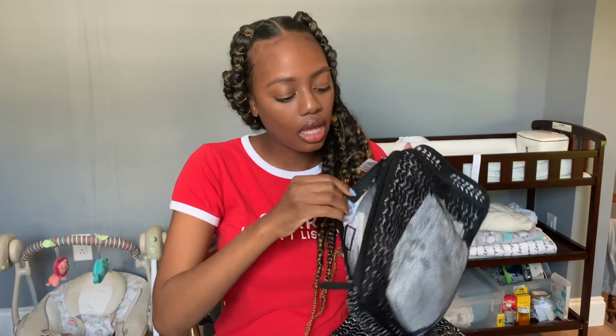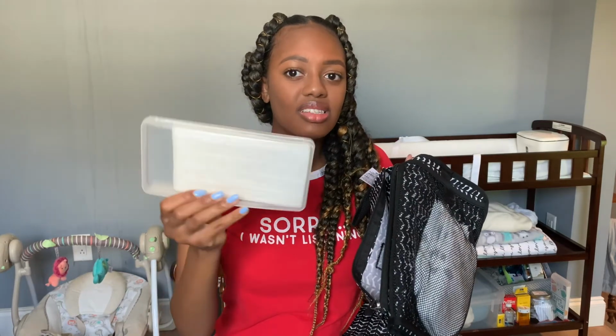it actually came with this little wipe holder, kind of old school, the little plastic one. I'm definitely not a fan of this kind of wipe holder because I noticed that my wipes kind of dry out in here, but I still carry it with me because it's just convenient. It fits right in. It came with the thing, so you know, why not?